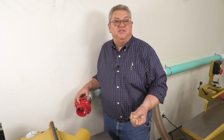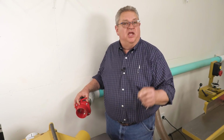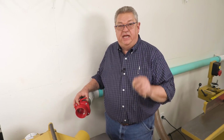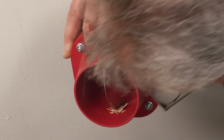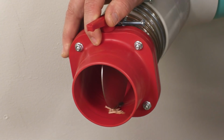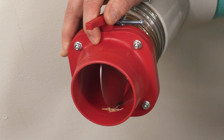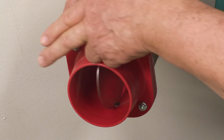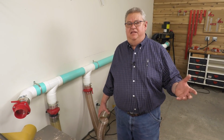Now, one of the other questions that we were asked quite frequently was about material catching on the gate. You may have noticed in that last scene that we showed you, a little bit caught at the very bottom of the gate. Let's see if we can make that happen again. You can see there's a tiny bit caught at the bottom of the gate, but you'll also notice that it keeps going away, and if you move the gate the tiniest little bit, it's gone.